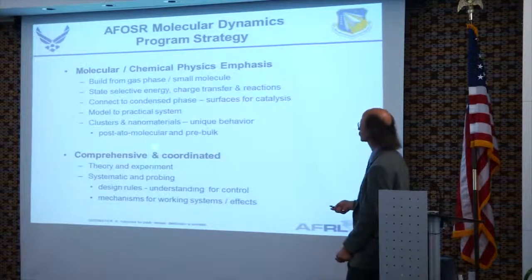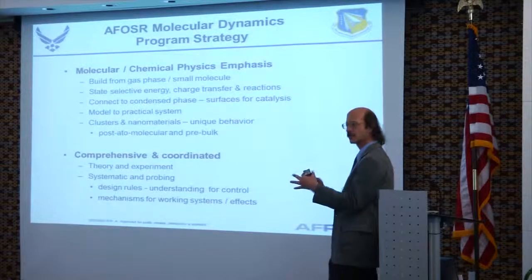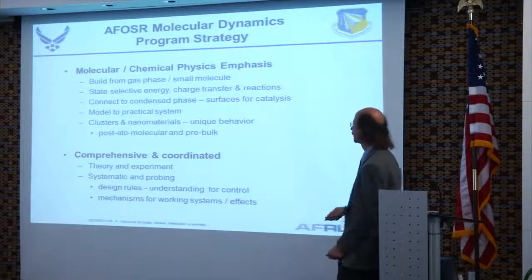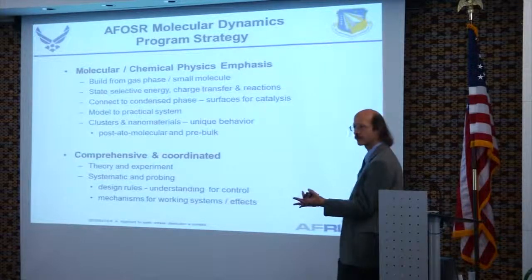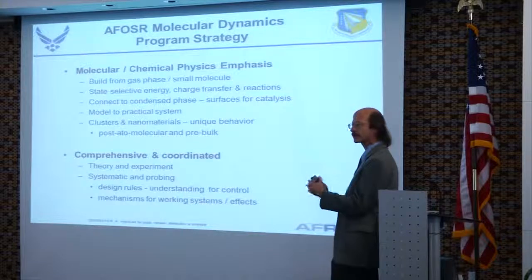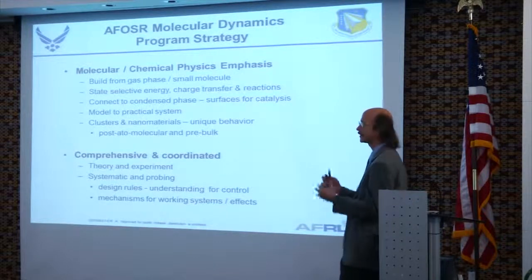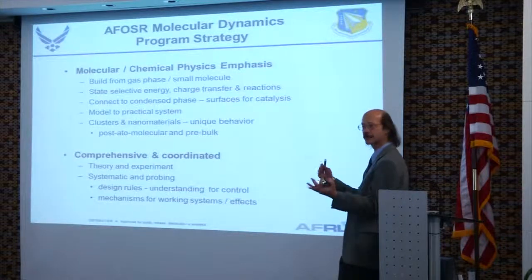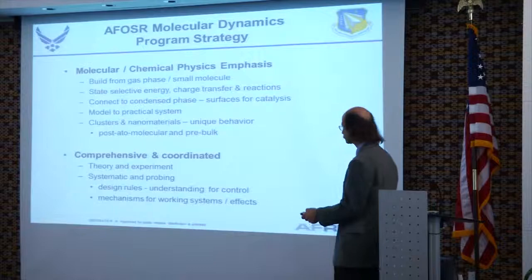So this program is also comprehensive. As I mentioned before, there's a close coordination between theory and experiment. And it's systematic in terms of being able to come up with the really fundamental tools that cut across these different materials, and at the same time to identify promising new materials and understand how they work, to work that backwards to generalize it.